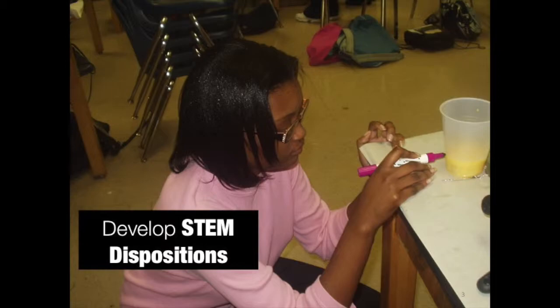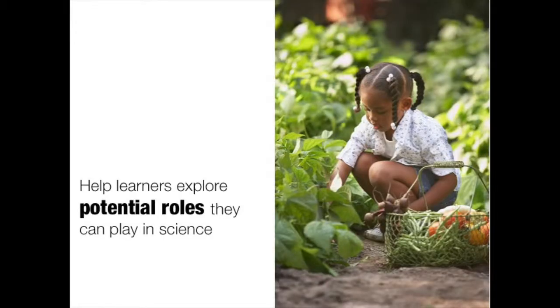So my goal in my work is to help learners to develop identities and dispositions in STEM. And this is important because we want to help learners to begin to become scientifically literate citizens who don't just consume information about the world blindly, but who critically consume information and begin to produce their own new information through asking questions, designing their own new experiments, developing claims, discussing their theories with others, and things like that. So I want to help learners begin to do this by helping them explore potential roles that they can play in science, whether they choose to pursue those roles professionally, such as pursuing professional careers in science and STEM, or whether they choose to use scientific inquiry in their everyday lives.